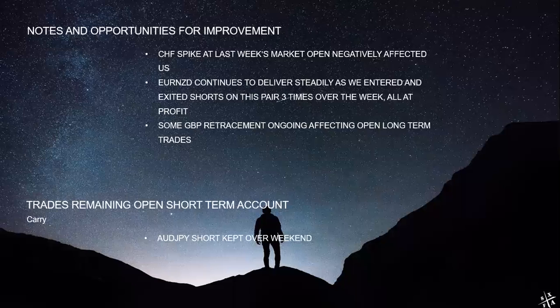And as I mentioned in the prior slide, for our short-term account, we did carry one trade. The AUDUSD short was kept open over the weekend, slightly negative right now, but still very much in play. And again, too soon to tell. The week is just open, but we'll be keeping a close eye on anything that we currently have open to see if we can get some quick profit out of it or reassess in case that's necessary.